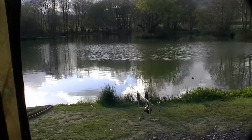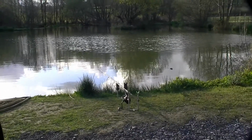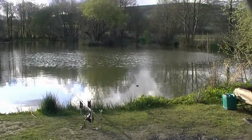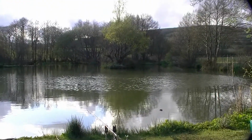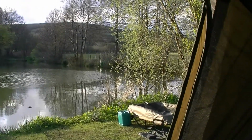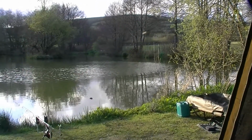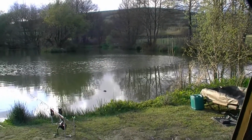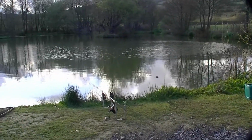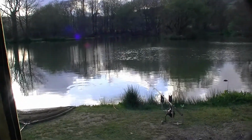So that's it at the minute. I'll get my right hand rod out. Like I say, I'm fishing on both chods, standard 14mm pop up. Obviously the left hander's out to the island. The right hander I'm just going to fling in the margins in the corner. Get that out, and then I think I shall get the kettle on, get a brew going, and think about getting something to eat as well, because I'm getting rather peckish at the minute.